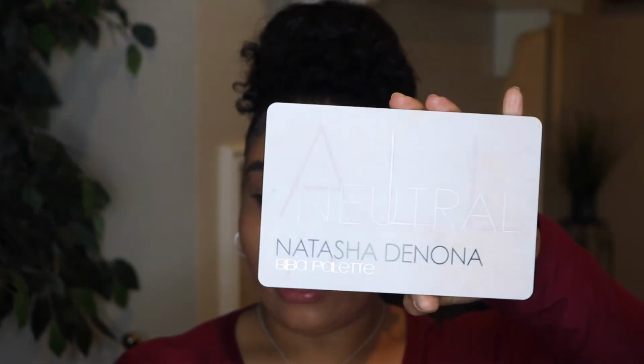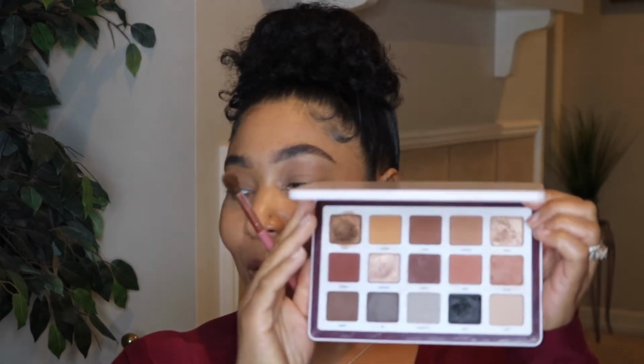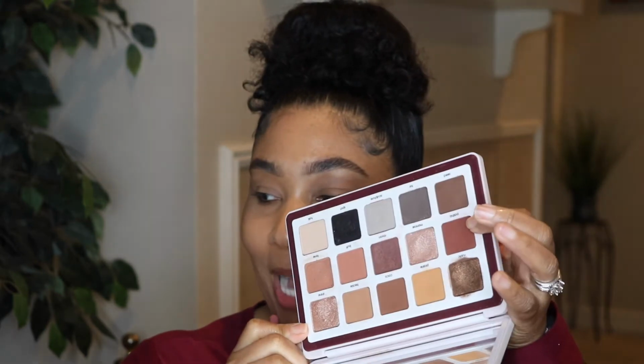For my eyeshadow, I'm going to use my Natasha Denona Biba palette. I'm just going for my everyday regular makeup, nothing special. I'm going to start off with the shade Pasha, and work that shade right on my outer V, then blend it out in my crease. Probably only using 2 shades, and that's it. I'll do one eye, and then I'll do the other eye off camera.